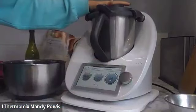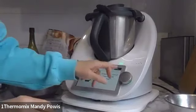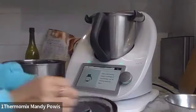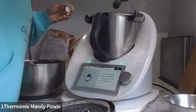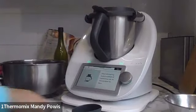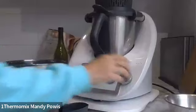Chop this for 3 seconds, speed 5. Found the spatula, it was hiding under the tea towel. Scrape down, and then it's asking me to cook this for 5 minutes. Because there's no bacon in there, I'm going to put a splash of olive oil in there. Quite a big splash. And it's asking me to put the simmering basket on top. So grab that, and that is going to cook for 5 minutes.